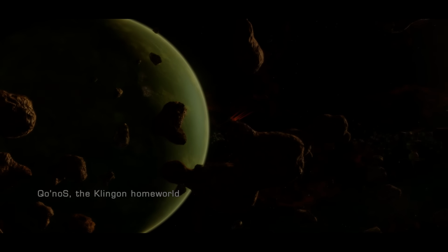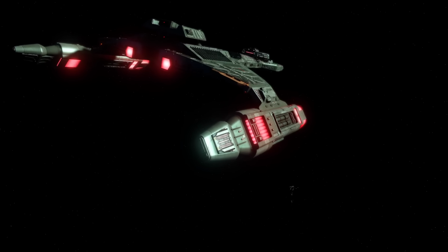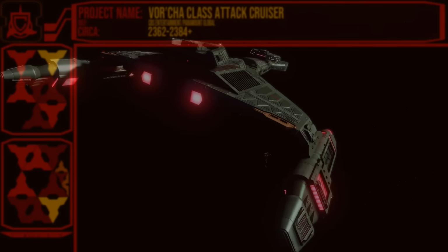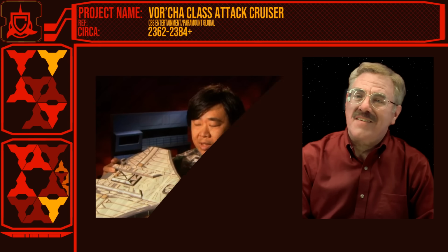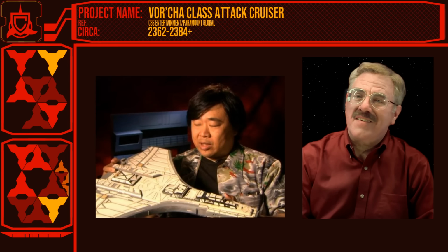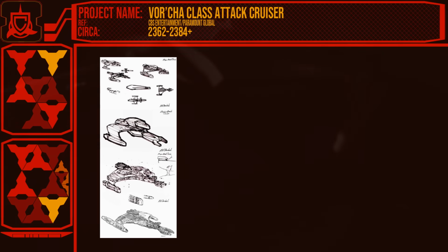the Klingon Empire. This time we're looking at a notable but seldom appreciated vessel, the Vor'cha class attack ship, and it has some surprising secrets to it, beginning with its real-world origins. The Vor'cha was designed by Rick Sternbach and modelled by Greg Jean, and despite featuring prominently in DS9, it first appeared in Star Trek The Next Generation.